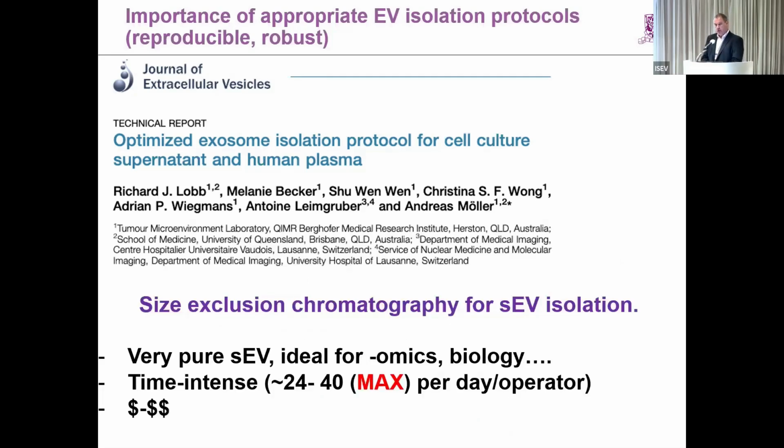But here, for blood EVs, we have used size exclusion chromatography, and we found that we can isolate very pure EVs. So we have used a lot of these for omics, RNA-seq, proteomics, you name it, but also for the biology, where we wanted to exclude as many of the contaminants we discussed this morning. However, it's time intensive, 24 to 40 samples if I really ask for a lot per day per operator, and it's costly, or minimally costly, but I'll come back to this later.